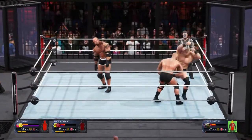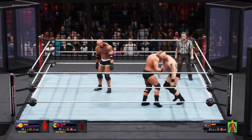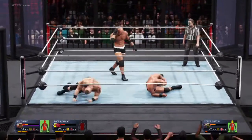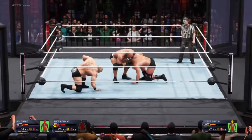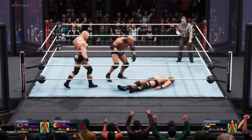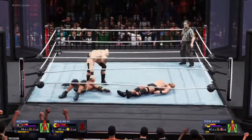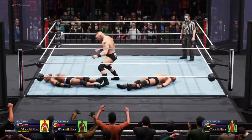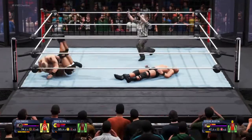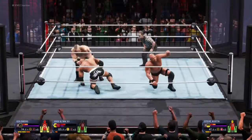Austin turning the tables. A striking blow. Oh, a flurry of strikes. Oh, a really great swinging neckbreaker. Over on the Kimura. Oh, what a counter. Quickly into the cover with the title on the line. Near fall in this matchup here. There is no quit in this man tonight.